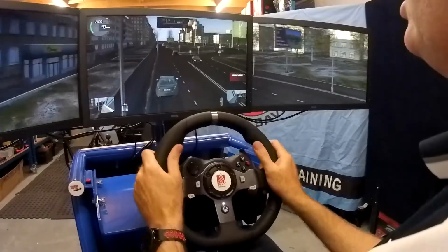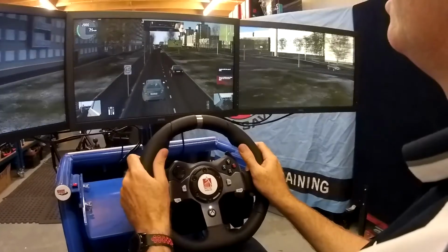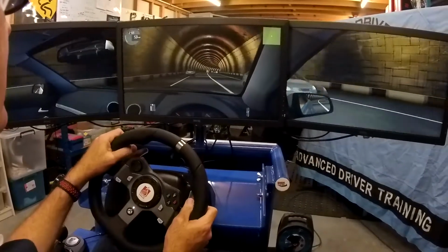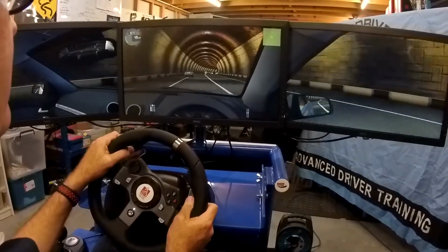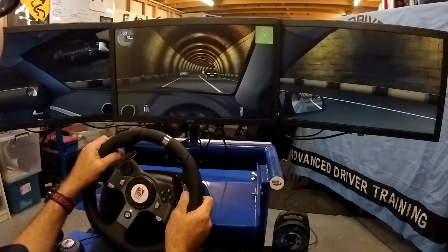So in summary, our simulators have a smaller diameter wheel to make the system affordable, with easy repair, but still very useful for introductory driver training. If a real steering wheel size and a functioning dashboard is wanted, it is time to move your training to a real car.